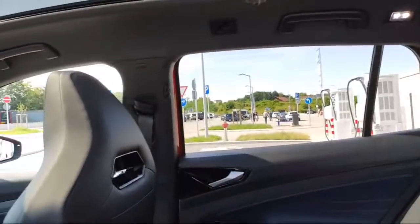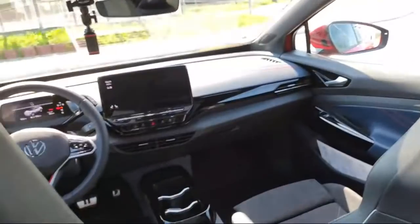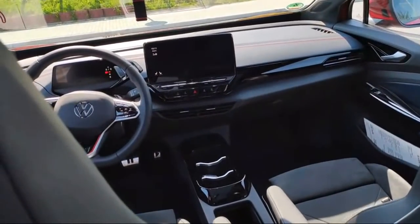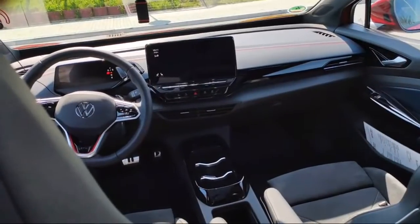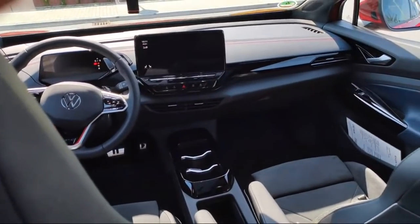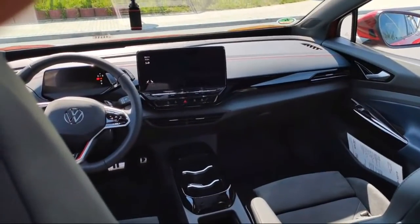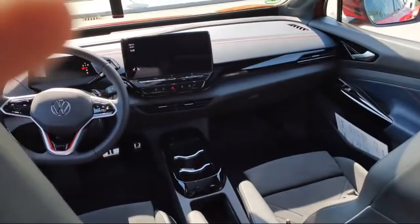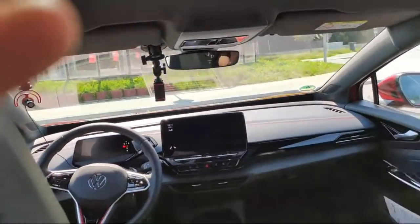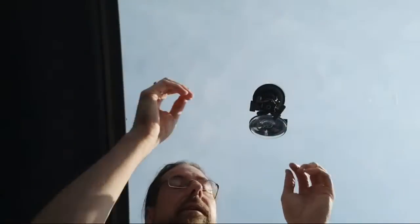Oh, I forgot you. I have to take that off. That's true. Oh. Inside is the same. It's the same software as the normal ID.4. There's no newer software on here. Sorry, I forgot this. I have to take that off. No? Why not going off? Wait, I have to put you away for a second. Oh, just a sec. Take that off. There we go.